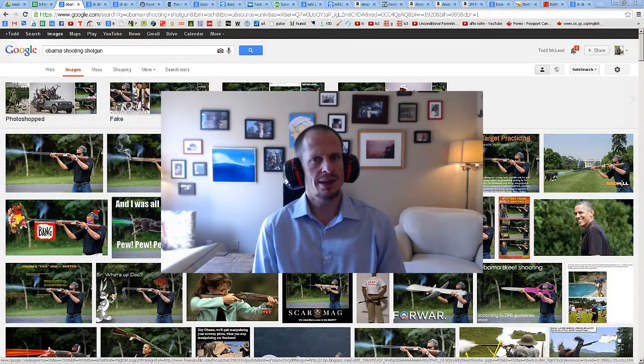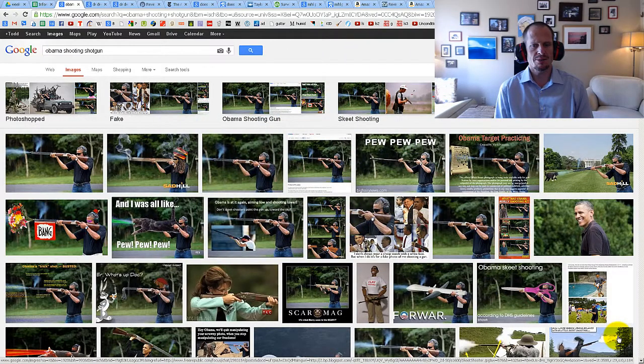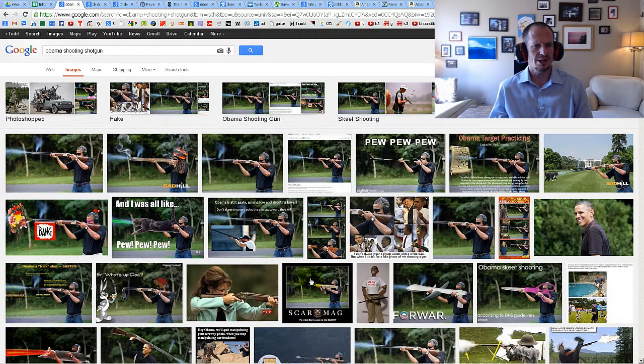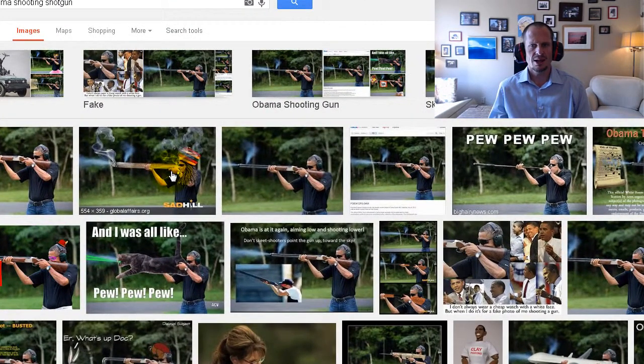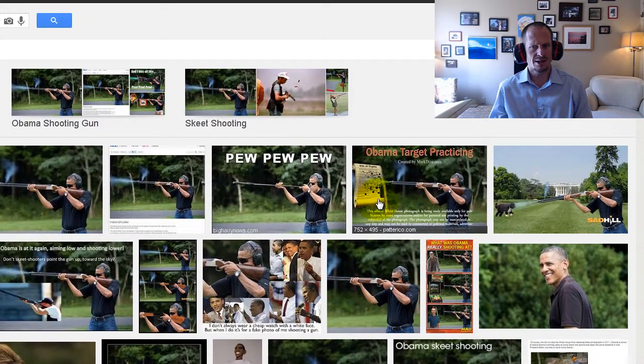Looking at me with some headphones on, and these are headphones for shooting shotguns. And you're also looking at pictures of mostly Obama shooting a shotgun, a famous image which has been photoshopped over and over again. So there's maybe what the original image looked like. Here's the Rastafarian version. Here is, I'm not sure what version that is. Here's another version and yet one more version.